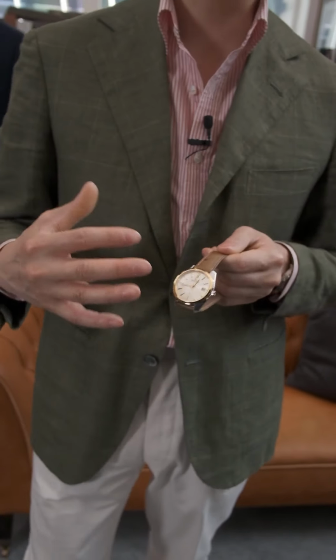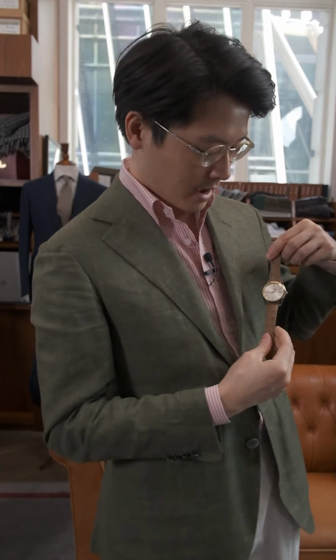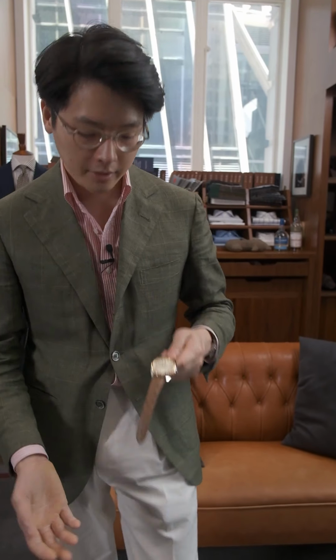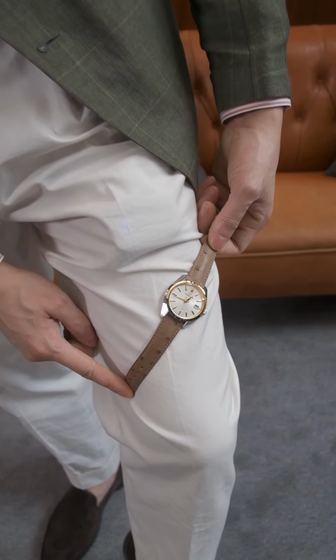In terms of styling it and what sort of clothes you would put it with, I like these colors. Again, it's about picking up the warm colors. So you've got this warm olive, you've got this warm red, and I think that works really nicely together. I'm trying to move around a little bit just so you can really see the glint of the gold when it's against these warmer colors. And with a taupe strap like this, it goes really well against light colors like beige.